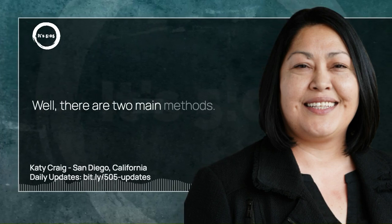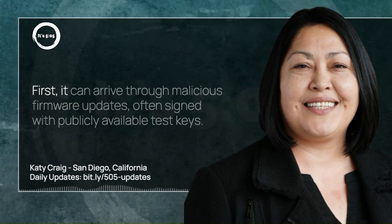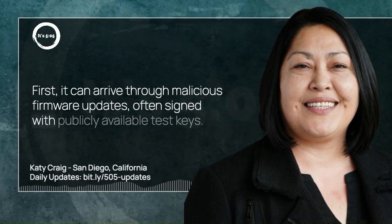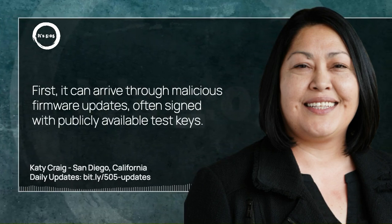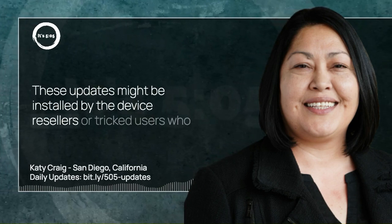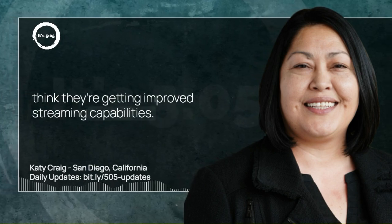Well, there are two main methods. First, it can arrive through malicious firmware updates, often signed with publicly available test keys. These updates might be installed by the device resellers or tricked users who think they're getting improved streaming capabilities.